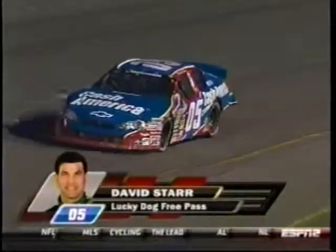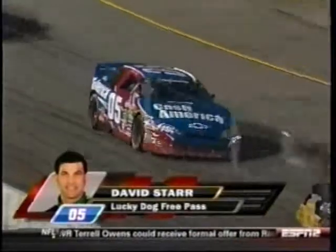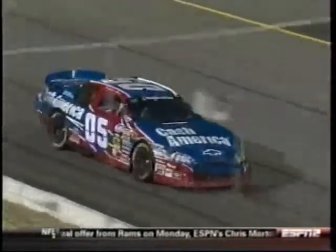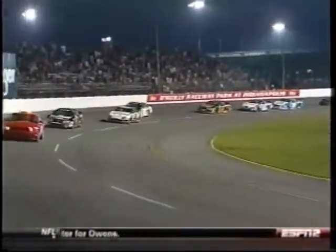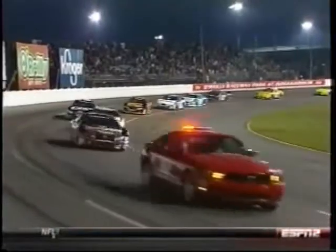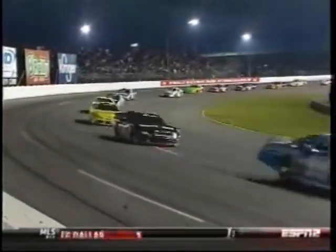You know, we had 1 caution in the first 120 laps. Since then, I think 4 cautions. David Starr is a lucky dog. I mean, to blow that left rear tire off that car, spin out, hit the wall, get it back on, get back on the track, and get the lucky dog. That's a lucky dog. I'd say he's lucky. And he's used his mulligan.